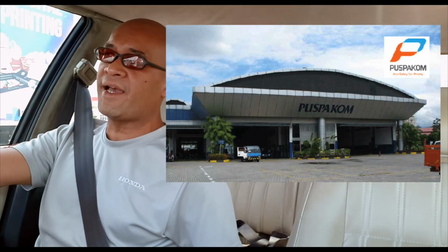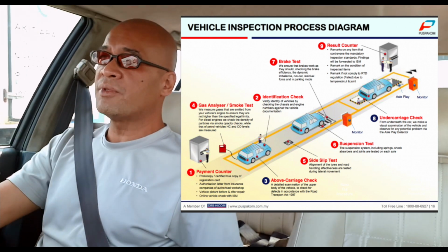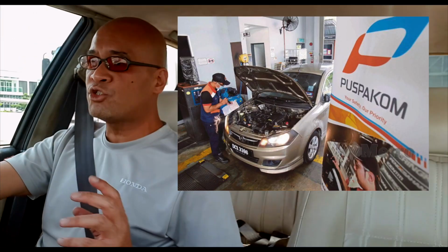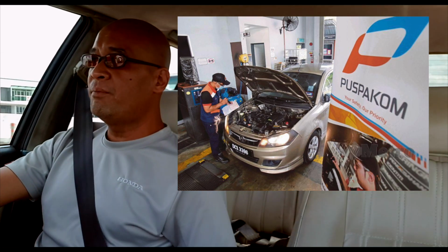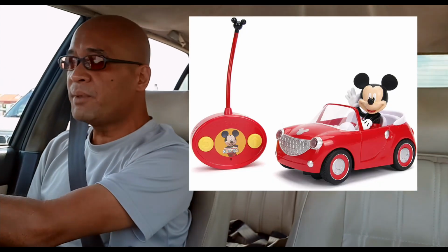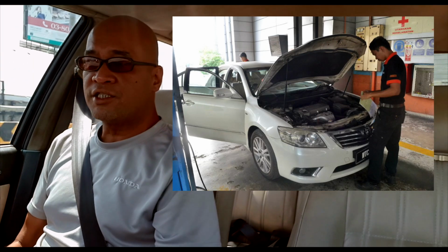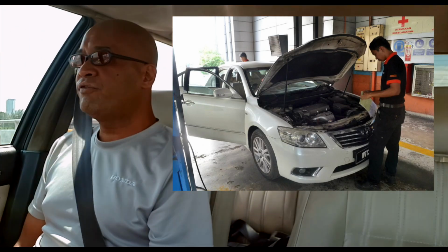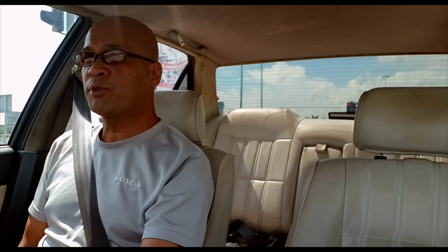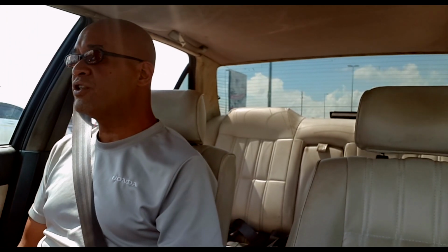Now, Puspakom is actually a good thing, all right? Don't think of it as a hindrance or troublesome. Puspakom is actually a good thing, because it's protecting you. Puspakom is going to make sure that the seller isn't selling a Mickey Mouse car. The documents are all in order, and more importantly, the engine and chassis numbers match the official original registration card. So it's actually a protection for you. Now, who pays for the Puspakom? That's been a bone of contention for the longest time.